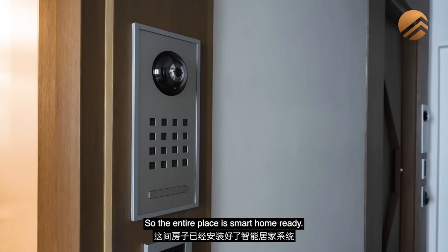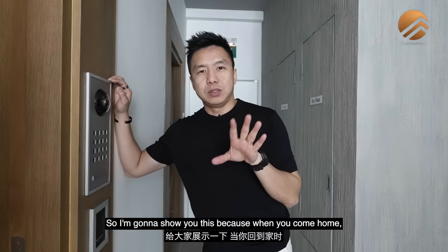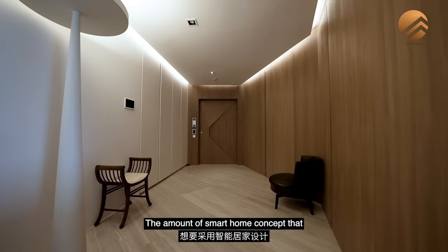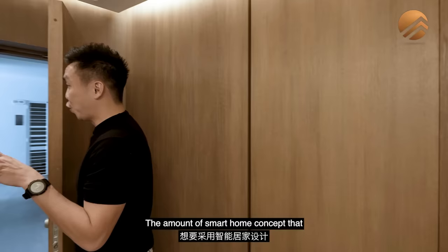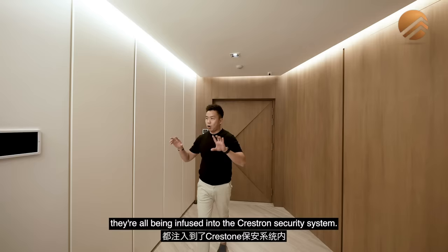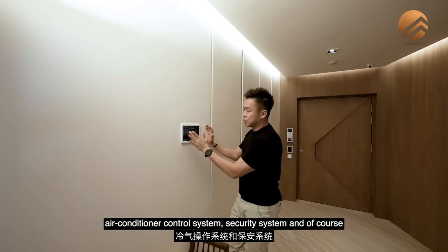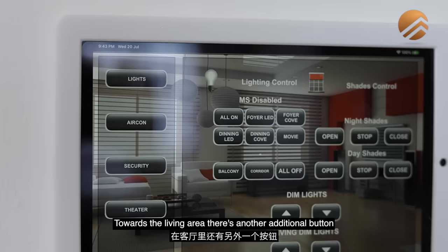So I'm gonna show you this because when you come home, you have different levels of security that you can configure yourself. Thumbprint access? No, keypad access. Is this ISS? This is mainly to look at who are the visitors. The amount of smart home concept that has been crafted here can only be achieved because the gut renovation was being done. The security system and the doors, they are all being infused into the Crestron security system. The control panels are available at different parts of the home. You have different kinds of functions right here to control your lighting, different mood controls, air condition control system, security system, of course, towards the living area, there's another additional button, which is the home theater button system.